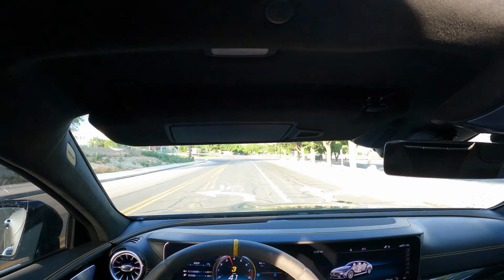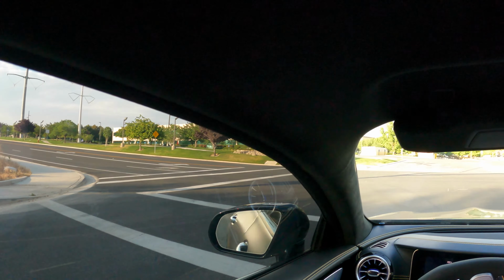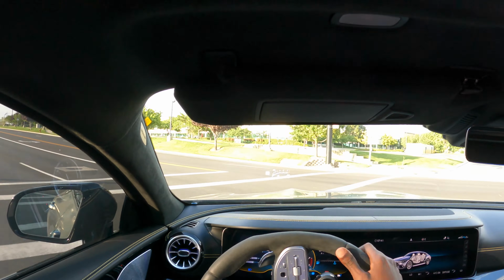There is no better car than this GT63S. Handles pretty well. There is zero understeer. It's almost something you have to drive to really appreciate.